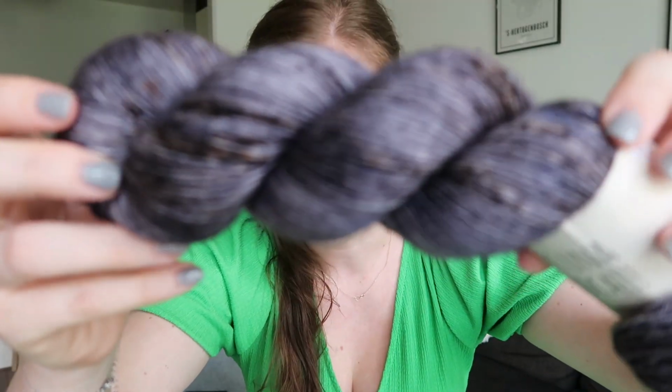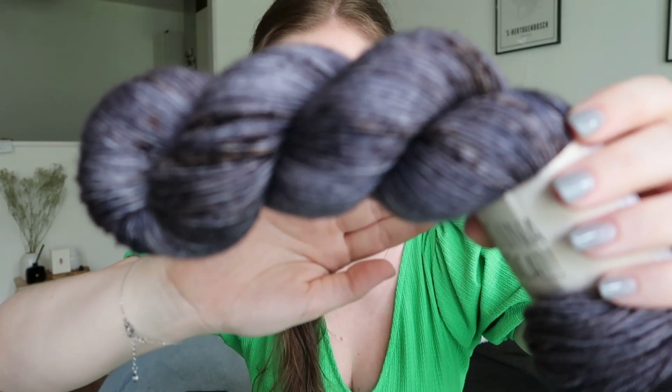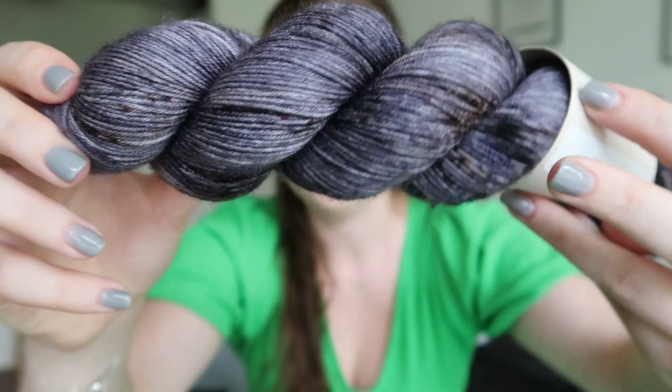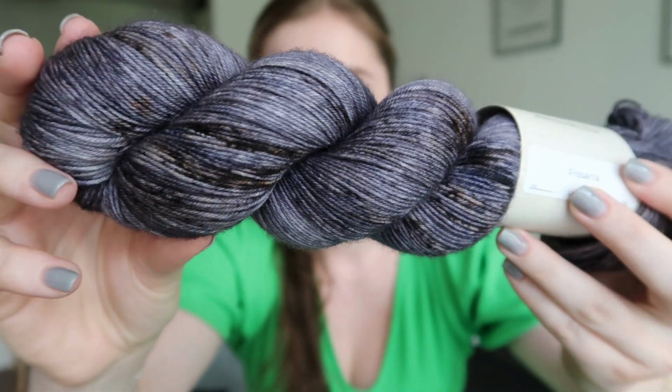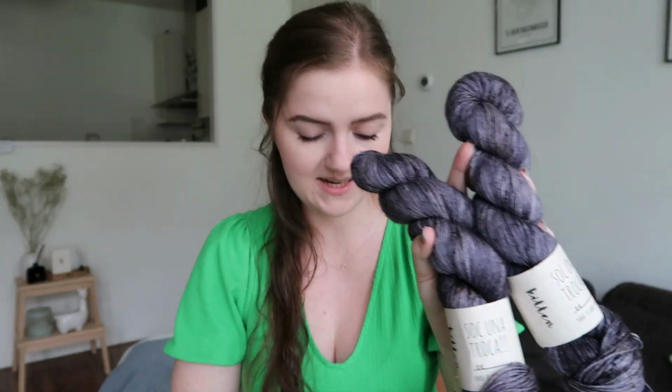Let me just give you a little bit of a close-up. I have to cover my eyes, otherwise it's gonna focus on me. But look at it. It is this dark blue with gray and a little bit of rust in here. Oh, it's just absolutely gorgeous. I really love it. I think it's super wearable too, and that is what I said, something I was looking for.